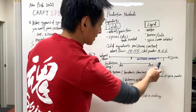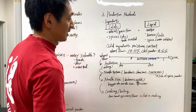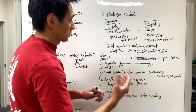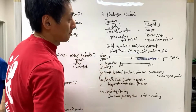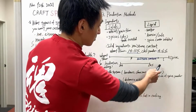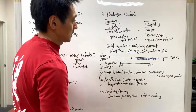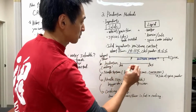So I'm adding 10% of whatever the spice is, right? But how much is it going to cost you to use 100 grams of a certain spice that's way more expensive than wheat flour? It may be better if you make it 50 grams, because after cooking and boiling the noodles, customers probably wouldn't be able to tell the difference between 5% and 10%.